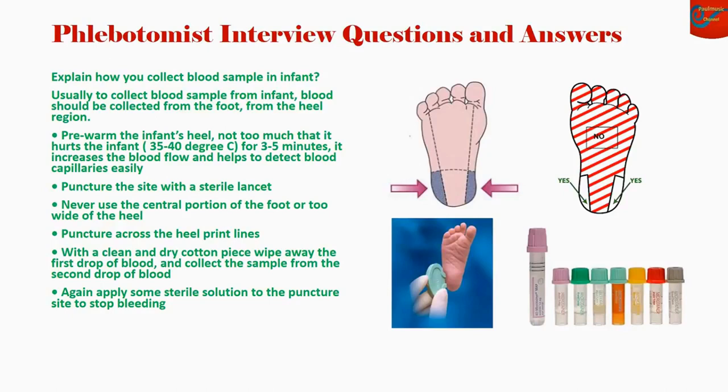Easily puncture the site with a sterile lancet. Never use the central portion of the foot or too wide of the heel. Puncture across the heel print lines and wipe with a clean and dry cotton piece. Wipe away the first drop of blood and collect the sample from the second drop of blood. Apply some sterile solution to the puncture site to stop bleeding.